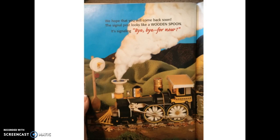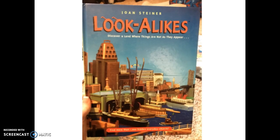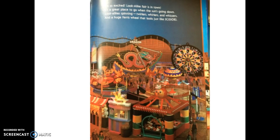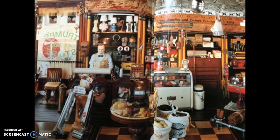So here are some of the illustrations from that book, and there's lots of different versions of it. I think there's a few sequels. Here's one of the sequels, and they took bigger scenes. That roller coaster in the back is a guitar. Here's a playground. This was an old-fashioned store. You can pause this if you want to look at the details.